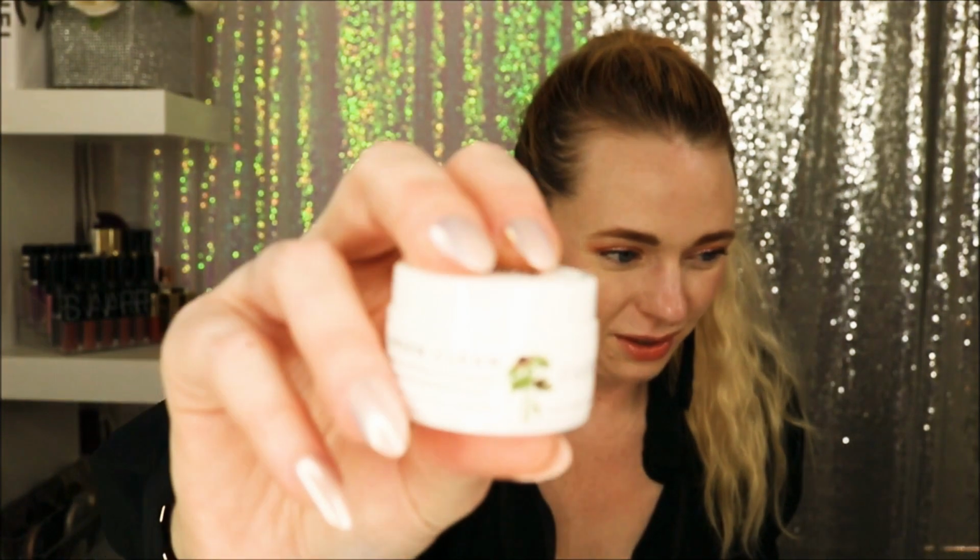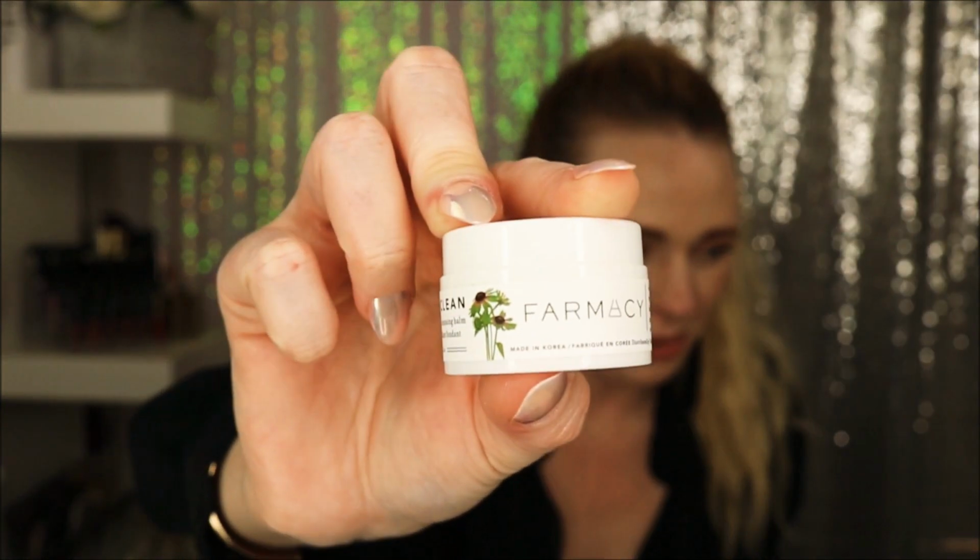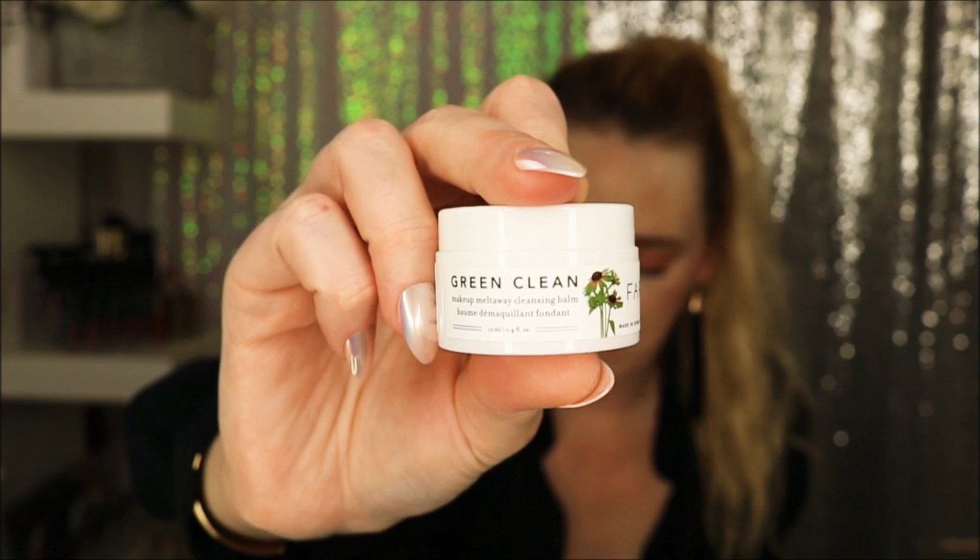It is the Pharmacy Green Clean Makeup Removing Cleansing Balm. Oh, I love this product so much. I think I have purchased the full size, I want to say 3 times now. And I am so excited that I got a mini because I'm going on vacation soon, so I will be able to take this with me.